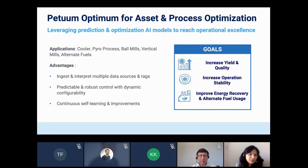Some of the applications for cement are cooler, pyroprocess, ball mill, vertical mill, and also maximizing the alternate fuels. The advantages are obviously bringing in multiple data sources and being able to dynamically configure them for your specific asset needs and goals. And the best part is that it's able to self-learn over a period of time, as well as from the scenarios it encounters, like the edge cases. We are able to go beyond and improve those, because as the data set increases over time, these models' performance keeps on improving.